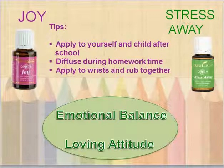These 2 oils are great for helping with emotional balance and just creating a loving attitude. You're going to be able to apply it to yourself. You can apply it to your children. Stress Away is what I call my mommy chill pill. When I'm starting to get a little overwhelmed, like when the beginning of the school year started and I had a big mess up with the bus system with my kids, it created a lot of stress. I grabbed my Stress Away. I did not lose it. I kept my Stress Away with me, and I put it all over.